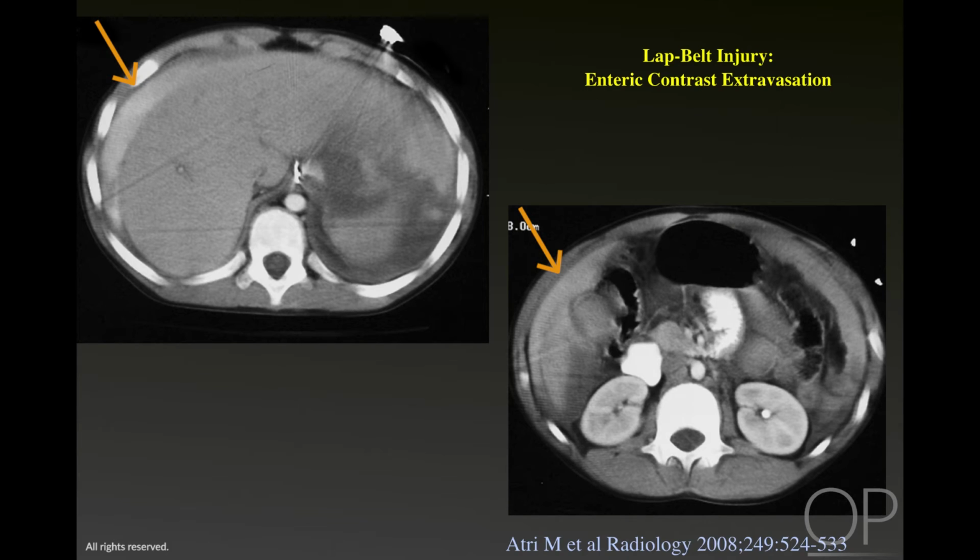The other finding that can be seen, which is a high specificity finding, is the presence of enteric contrast extravasation. Now, we don't normally use enteric contrast for the acute evaluation of traumatized patients. However, this child had been to another hospital and the diagnosis of bowel injury was not made, and because he had continued abdominal pain, a standard CT scan of the abdomen using oral contrast was performed. And here you can see extravasation of contrast material around the liver as a result of a small bowel injury.